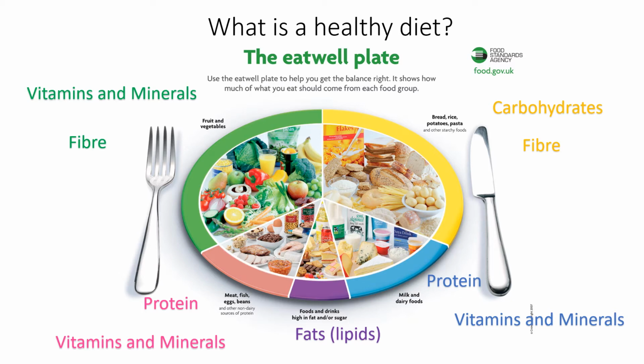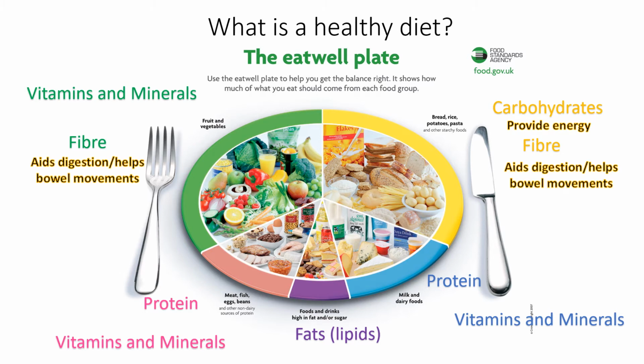Now what I want you to do for me is to pause the video again and to write down what you think each of these nutrients do in our body. So carbohydrates provide energy. As I said, it's what you'd have before running a marathon. So usually the night before you'd have a big bowl of pasta or bread because it's going to give you that energy that you need there and then. It's also why a lot of breakfasts that you have will be toast or cereal because it's that carb element.